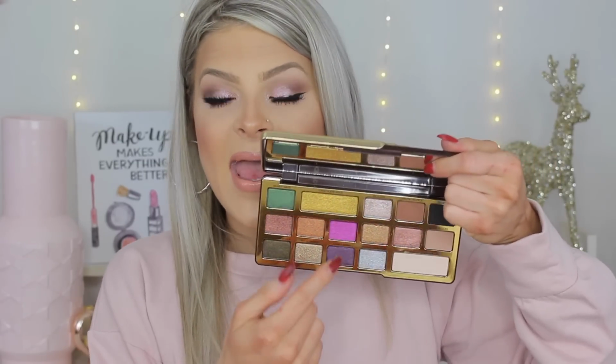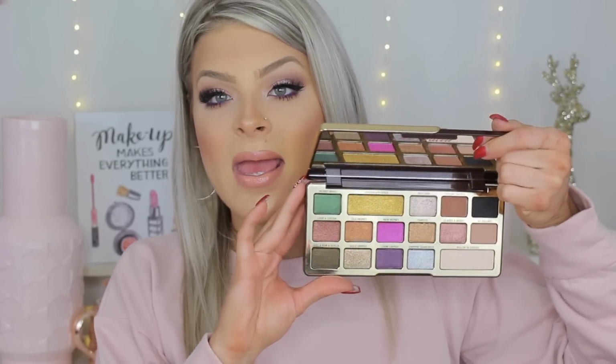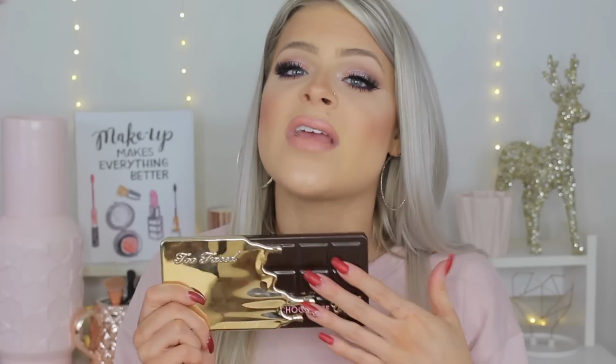It has so many shimmer shades and I really like that because you can do so many different looks with this palette. It's stunning and I'm really happy with this purchase. The Too Faced chocolate bar palettes have to be my favorite palettes. I feel like the blendability is A+, they blend like a dream. It smells like chocolate, so I mean, what more could you want?